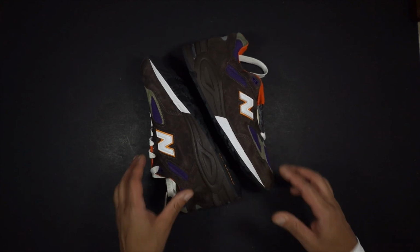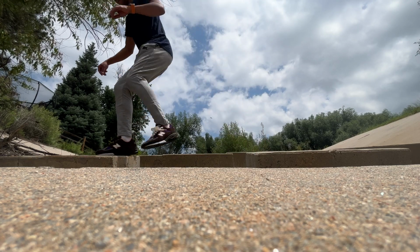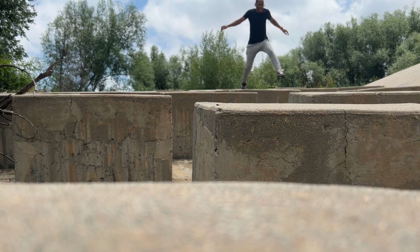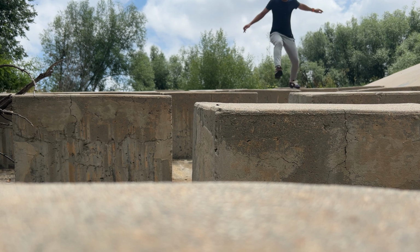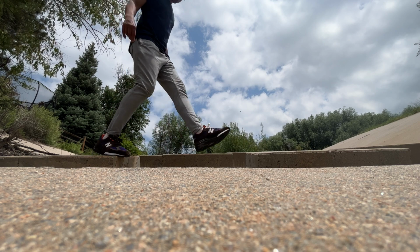But the 990 V2 is great, and when you see me jumping around like that out there, I was a little scared to do all that stuff. I don't have the best knees in the world, but these have excellent grip. I got to give the grip a 10 out of 10 on these. It was just really, really good. They kept me from busting my ass out there, even though I shouldn't be doing stuff like that.